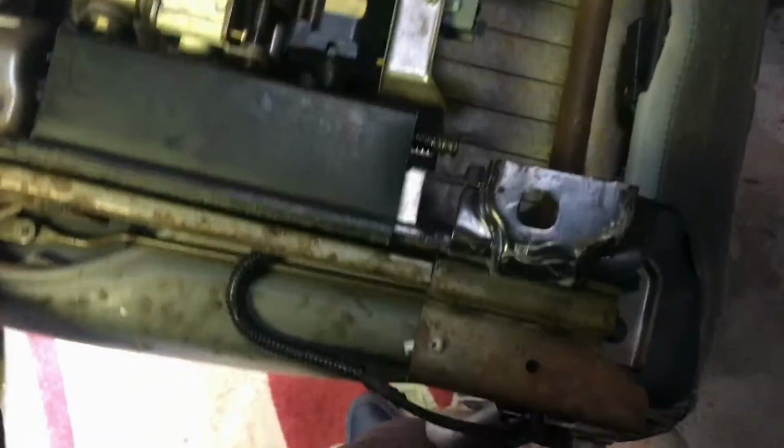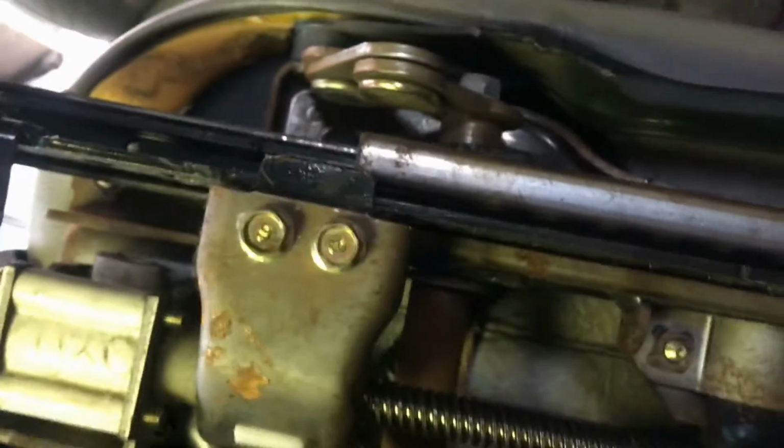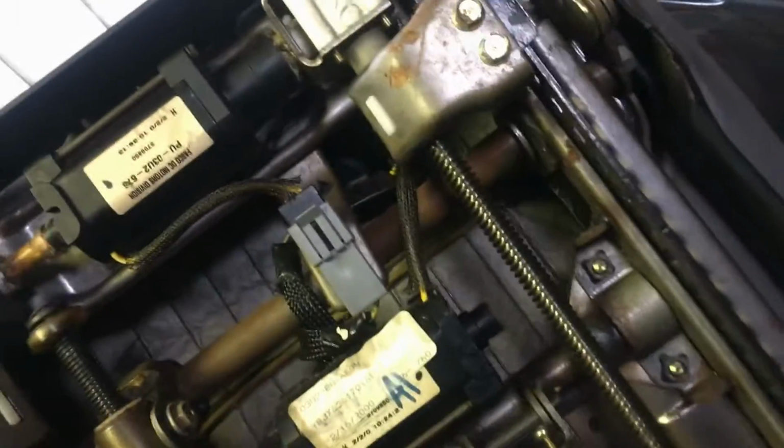I'll probably just... I don't know if I can, yeah, I think I could get at it. I think I can get at all the bolts. Yep, 1, 2, 3, 4. So I'll probably just remove it because it makes the seat hard to move around. It's the heaviest part here.